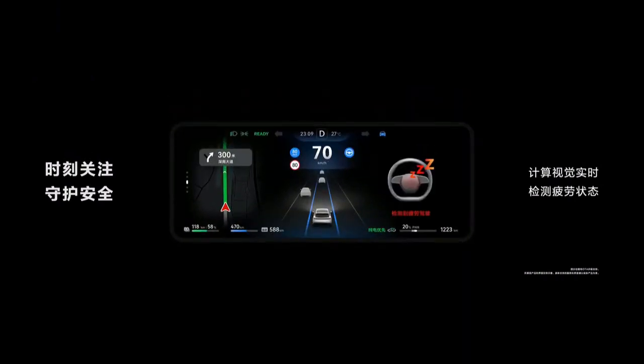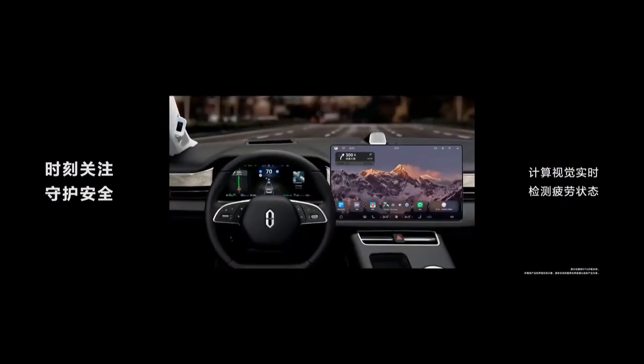It has a camera. Severe driving fatigue is detected. You are recommended to take a rest. You have driven for 4 hours consecutively. You are advised to take a 20-minute break.